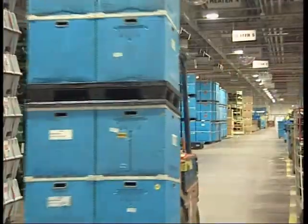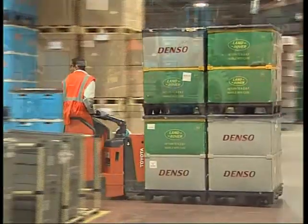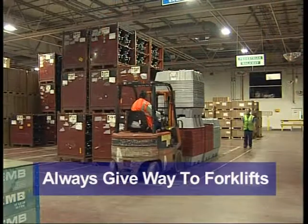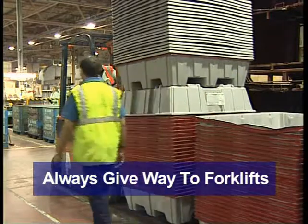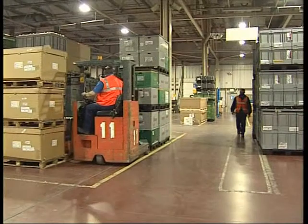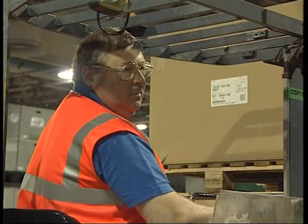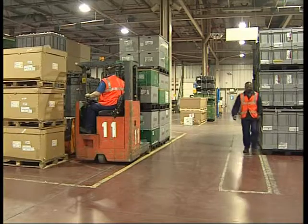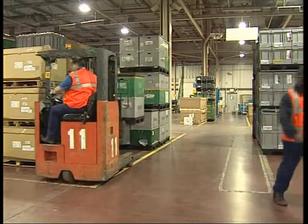Forklift trucks are extremely useful vehicles, and we have lots of them. But they can also create extra hazards too. Always give way to forklifts unless the driver indicates to you that it's clear to proceed. And never assume that you've been seen. Remember that a forklift driver concentrating on picking up or dropping off a load may not always be concentrating on where you are, so take care.